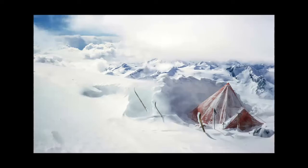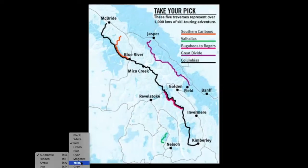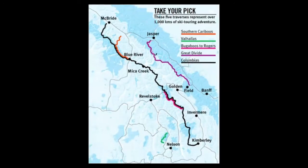It's pretty cool. Other trips that you can do are in the Columbia Basin. So let's draw this. Right here is the Great Divide. And then interlinking all the single ones, this one's actually the Columbia Traverse. It still hasn't been completed in its entirety. And it's 750 kilometers. Part of the reason is the complexity of terrain, and also the snowpack can be difficult. And so it's not really conducive.